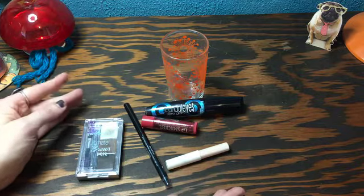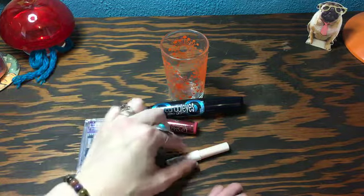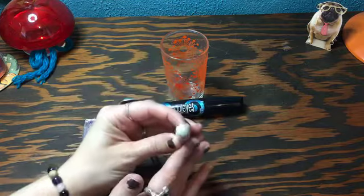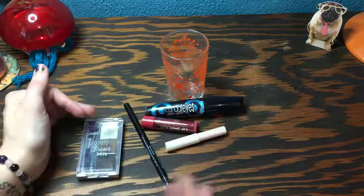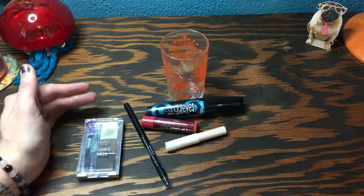They're all drugstore things. Well, except for this. This one you have to get at Ulta or something like that. But everything else you could get at Target or something like that.